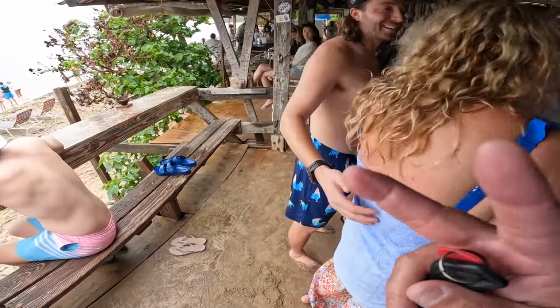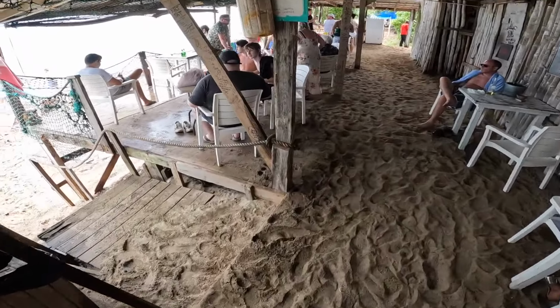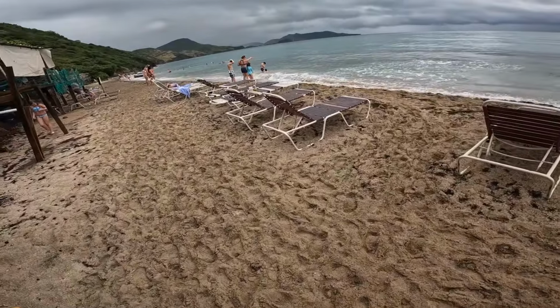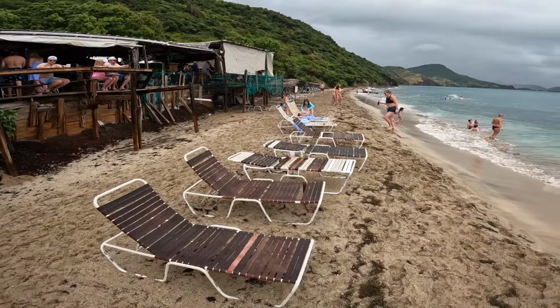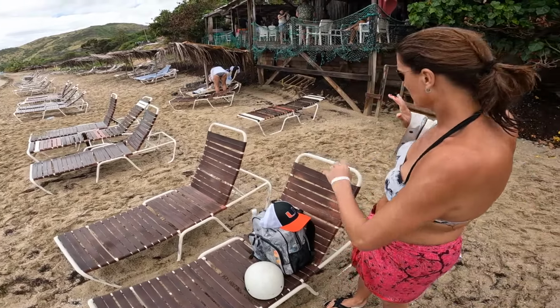What in God's name is that? What is that? I'm here from St. Kitts. I live here. Sharks? ATV. ATV. Sí, claro. We have nothing else to do unless we go down to downtown.